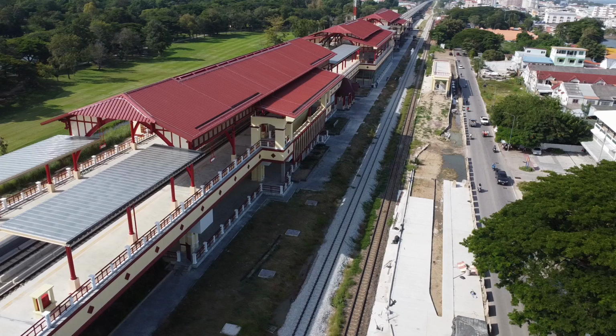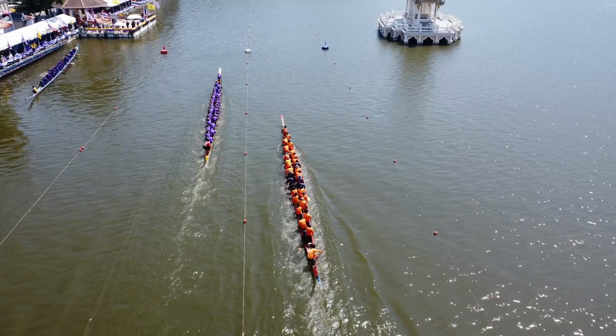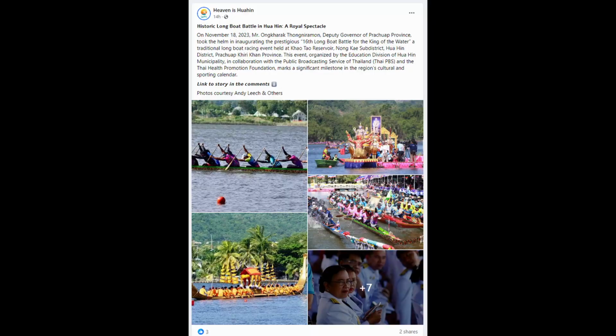For the video today, Geoff is focused on a detailed flight of the station, which, as I mentioned, has a little work to be yet completed. He also flew the overpasses in Koh Tao, which have been paved and are awaiting stripes, and then the new traffic pattern can commence. Geoff also got some gorgeous video from above of the longboat races on the freshwater reservoir in Koh Tao. It's quite the spectacle.